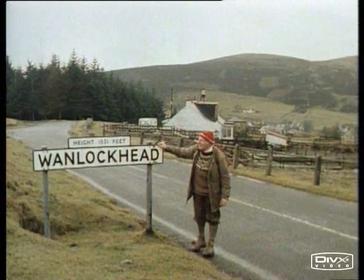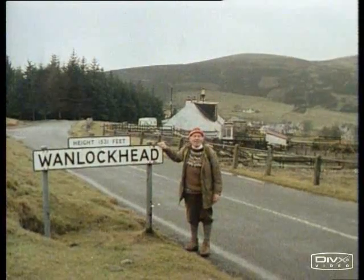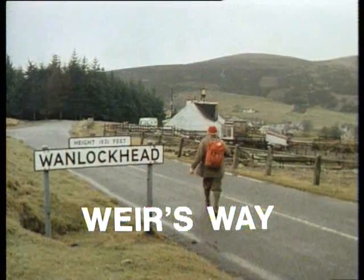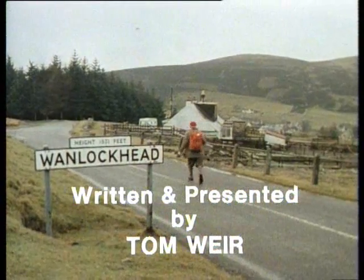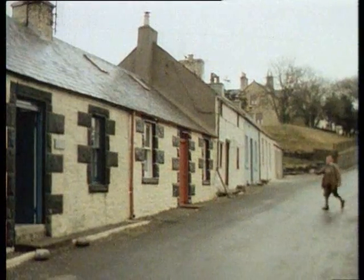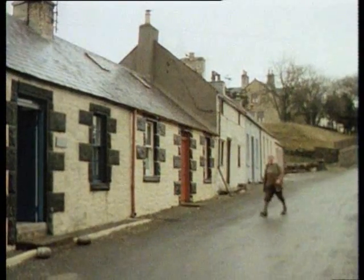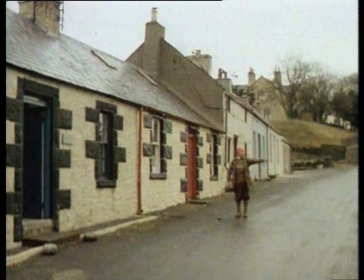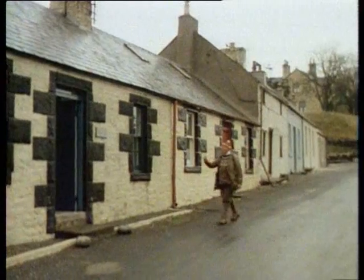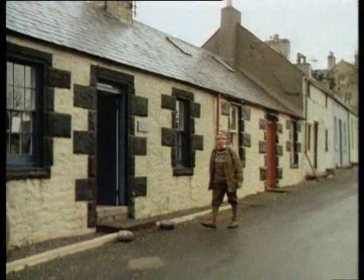Wanlockhead, 1531 feet, higher than any village in the Highlands. This wee street is called Goudskers Raw, Gold Scars Row, and down there you can see the scars where the gold was found. I'm going in here to the Wanlock Museum Trust to speak to Jeff Downs Rose.